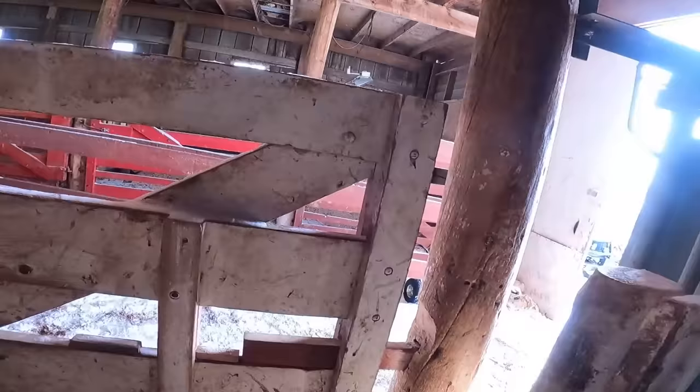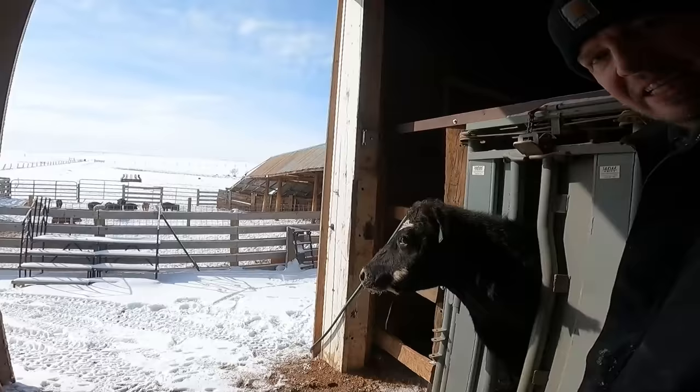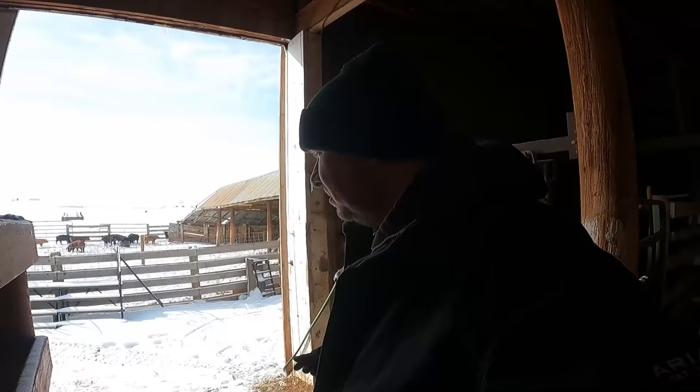Anywhere to go except for back out this way. She's in no pain. She's a little cranky, but she's not in any pain, so that's a good thing. All right, I gotta grab some stuff and I'll be back and we'll take a look at what we have going on the back side of this cow.